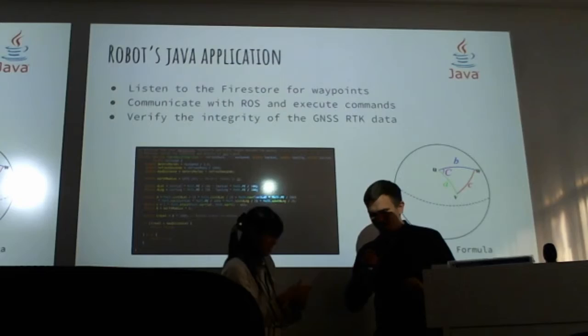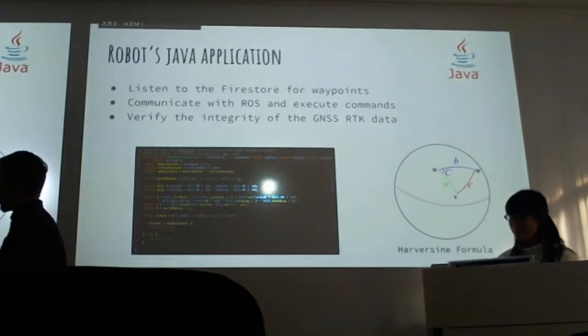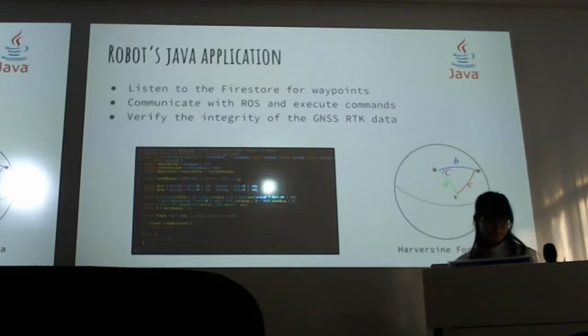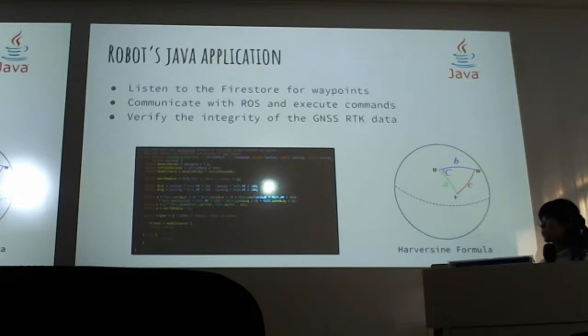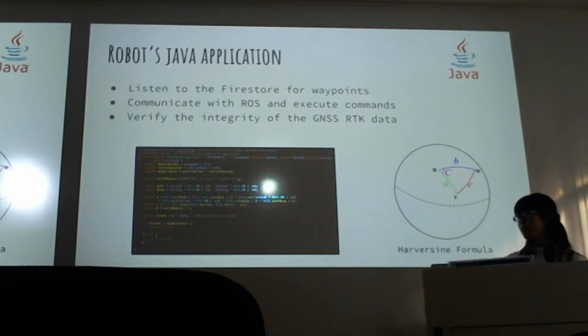Right. So the robot has another component alongside the Robot Operating System, another program running in the background, and it is our Java application. I'm sorry, it doesn't have a fancy name, but it works quite well. It has three main tasks. The first task is to listen to the Firestore. Firestore contains all the waypoint data the user sends there. So when the user uses our web application and plans waypoints, the waypoints are sent to the Firebase, and the robot is actively listening.